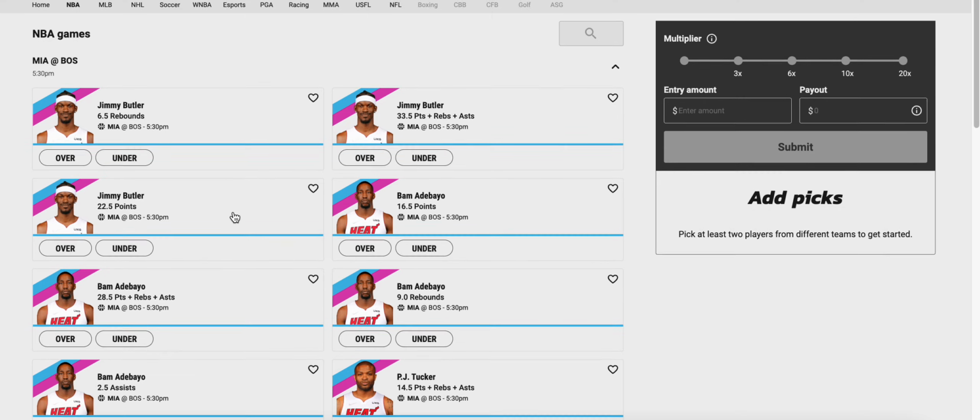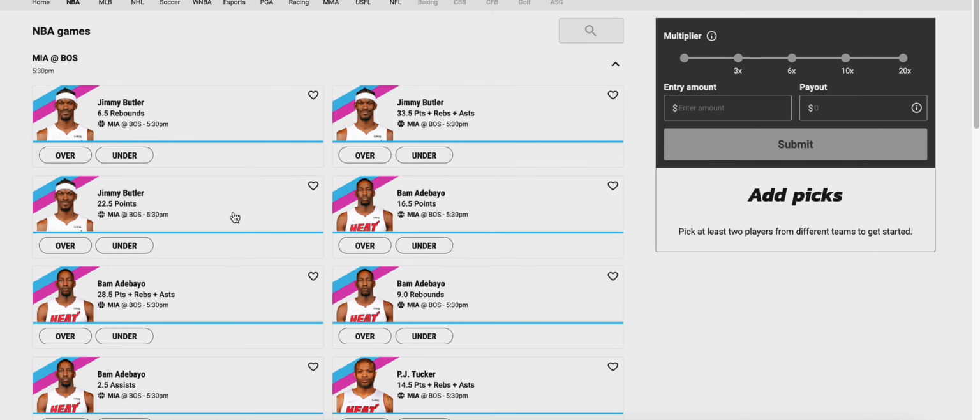Huge Game 6 for Miami and Boston. I think honestly Miami slipped up. I think Boston wins this game and wins the series tonight, in my opinion. I expect and hope Miami plays a lot better.